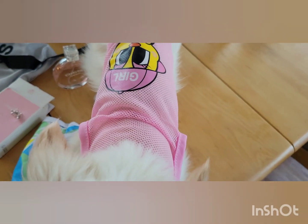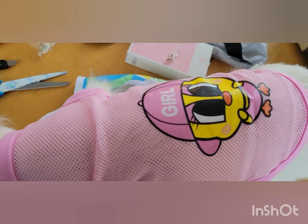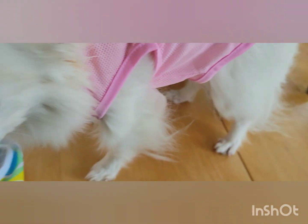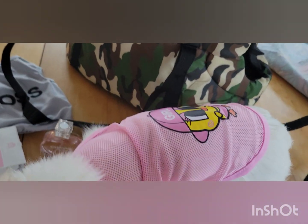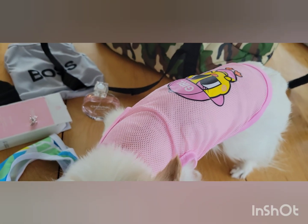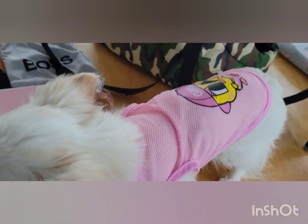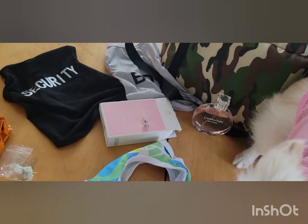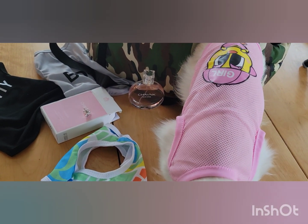Be right back. Okay, I think this one's my favorite. It's this one that just says, girl. Come on, baby. Here we go. Here you go. You like it? She likes it too. Yes, this one fits pretty good. I think I might try an extra small for her sometime too. But I think we like this one the best, don't we? So, we got our carrier, we got our shirt, we got our fake Chanel. We're good, girl. I'll be right back.